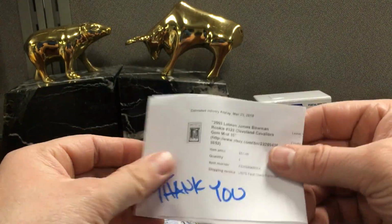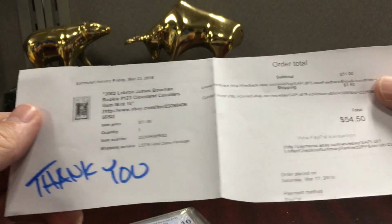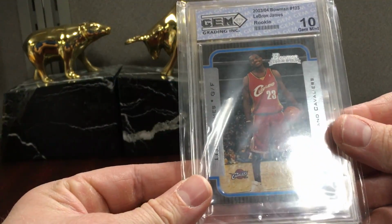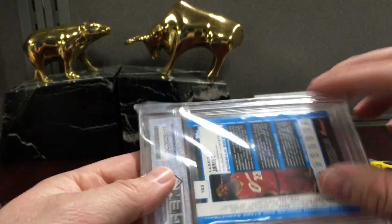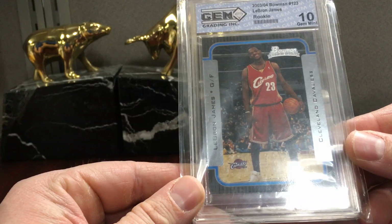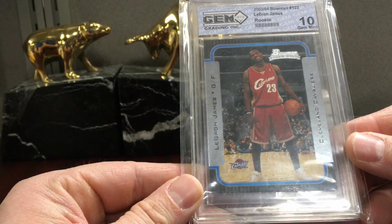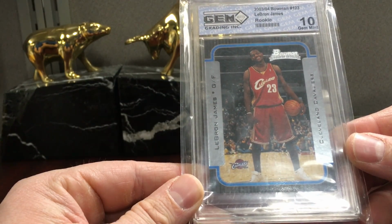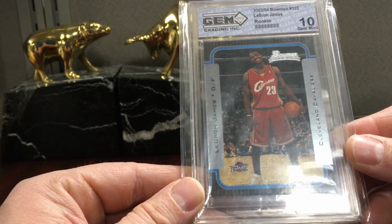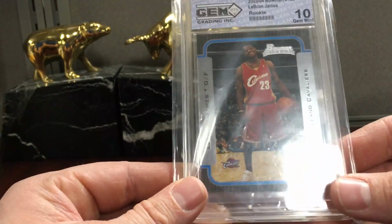Okay, this is one of my trial cards. To me, this is worth it. $54.50 shipped. It's a LeBron gem from Gem Grading, who I know they don't have a good reputation. But for the price, it was less than a raw. And it's most likely not recut or recolored. So it might just be that their grading standards are probably not as high as PSA's.